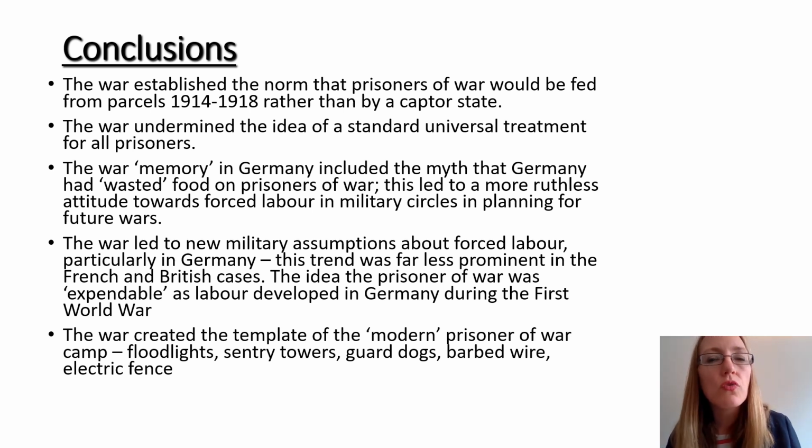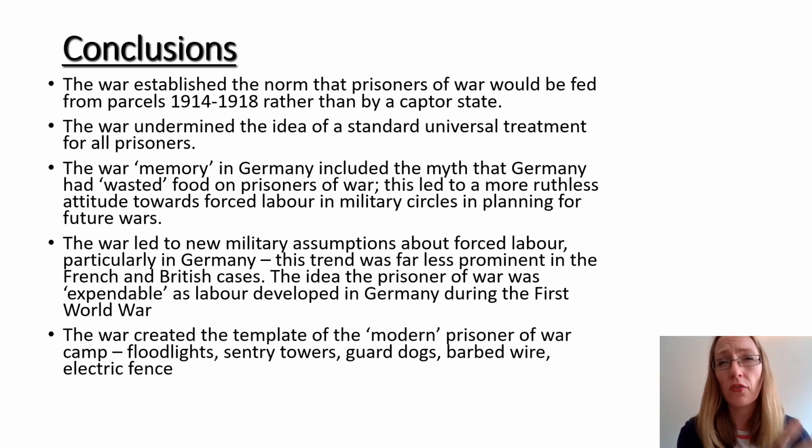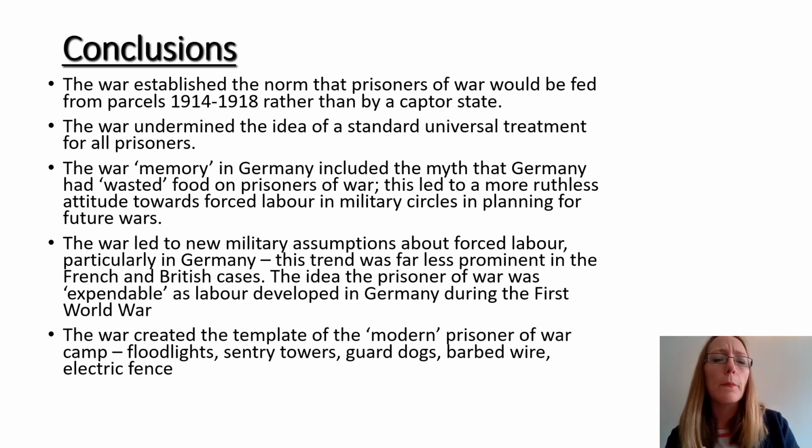Now, this led to a much more ruthless attitude towards forced labour in military circles in planning for future wars, particularly once Nazism comes in as an ideology which really prioritised an idea of the German race as above all others. The reality was, in World War I, Germany got a lot of work out of its prisoner labourers on the home front and at the front line, which actually was a factor in enabling Germany to continue the war as long as it did, particularly if you look at areas like the Ruhr mines and the amount of work prisoners were doing there, large numbers of prisoners working there. And the fact that they needed to be fed was significant in sustaining that labour resource.